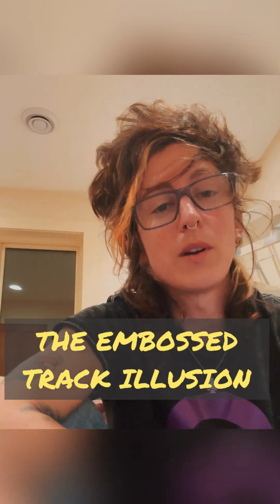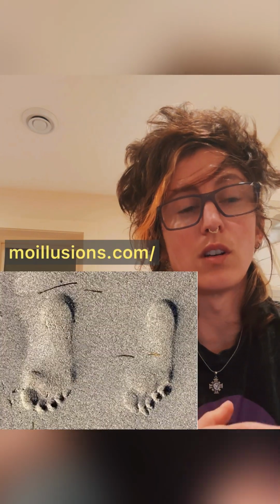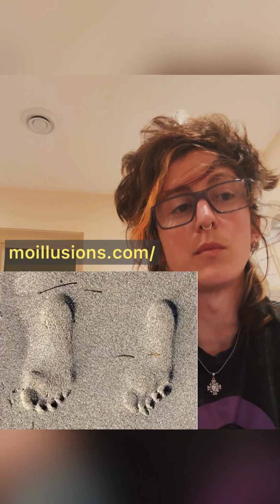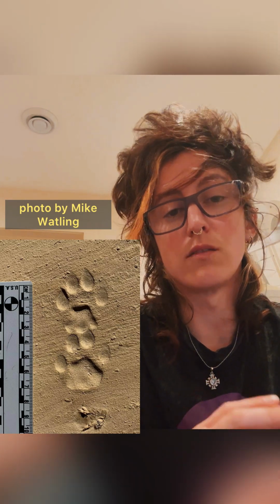Hey guys, so I want to talk about an optical illusion we often encounter in tracking, wherein we're basically seeing footprints or paw prints in the ground that look like they're popping out at us, even though they're in fact impressed into the substrate. So our brain is basically interpreting them as convex instead of concave. And this often happens when tracks are photographed in a sedimentary substrate like sand, clay, or shallow powdery snow.